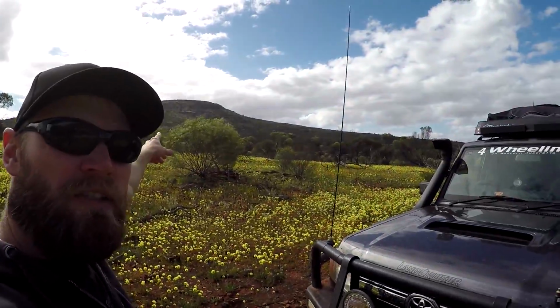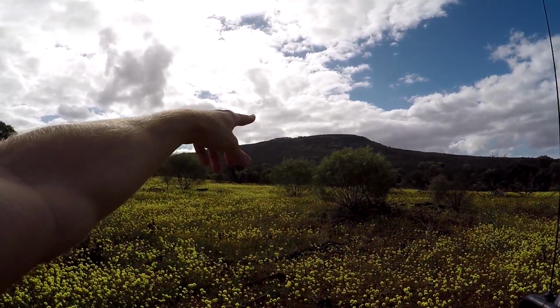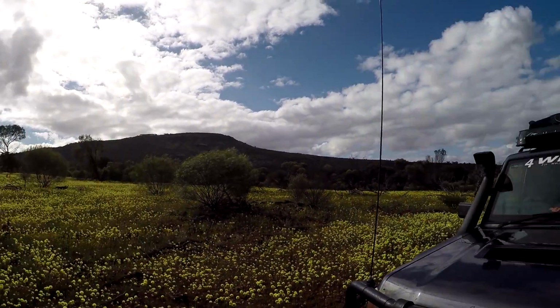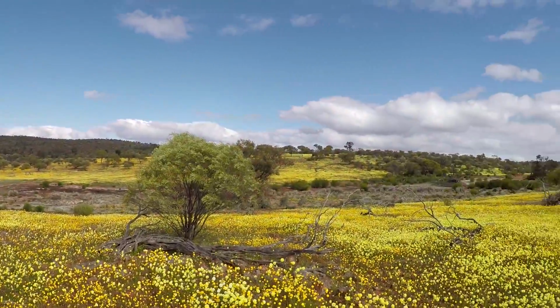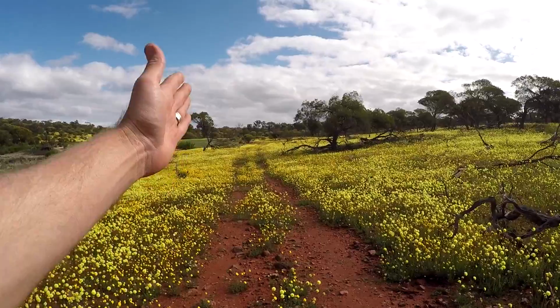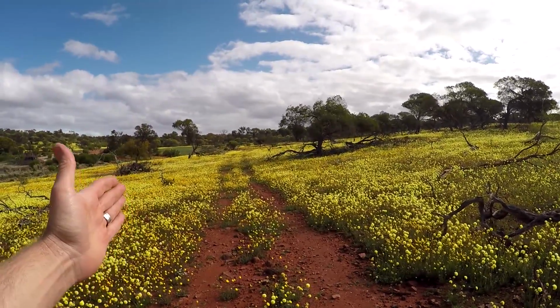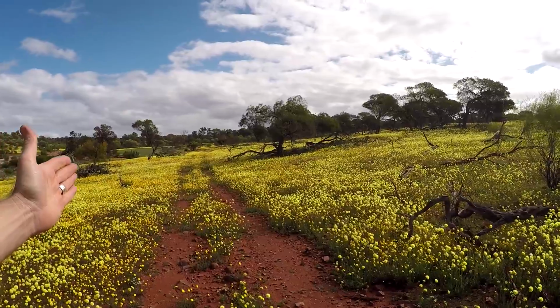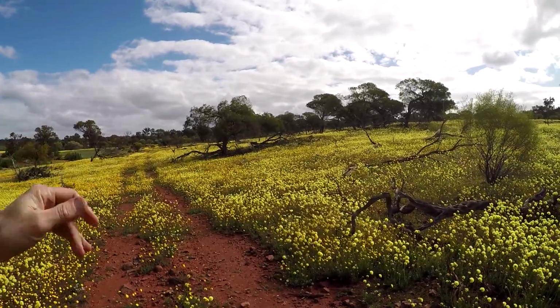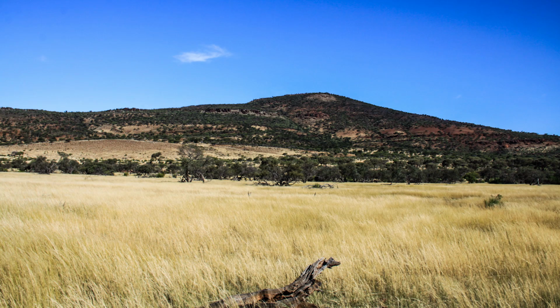So there's Mount Singleton, and at the top there, on the edge, that's where we were yesterday, looking at all this stuff out here. And here's all the wildflowers. And you can just make out there's a faint track there. And it's actually easier this time because those wildflowers make it easier to see the wheel tracks up ahead. Last time I was here was just all long grass, you could barely see anything.